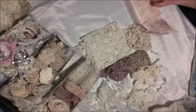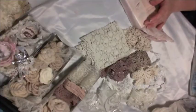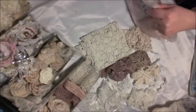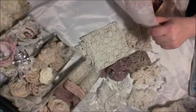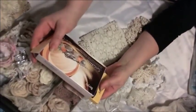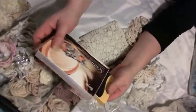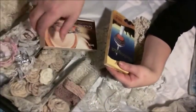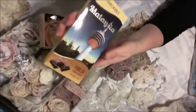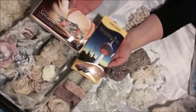Oh, where can they send something? Oh yum yum yum. Ooh, almond coated with sesame white chocolate. That sounds amazing. And Kuala Lumpur Tower, yeah. And milk chocolate from Malaysia. And almond covered. Ooh!